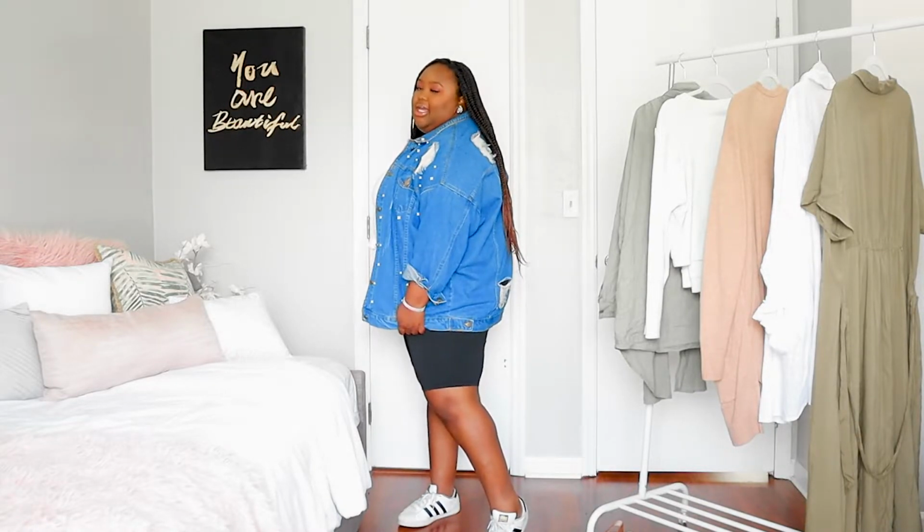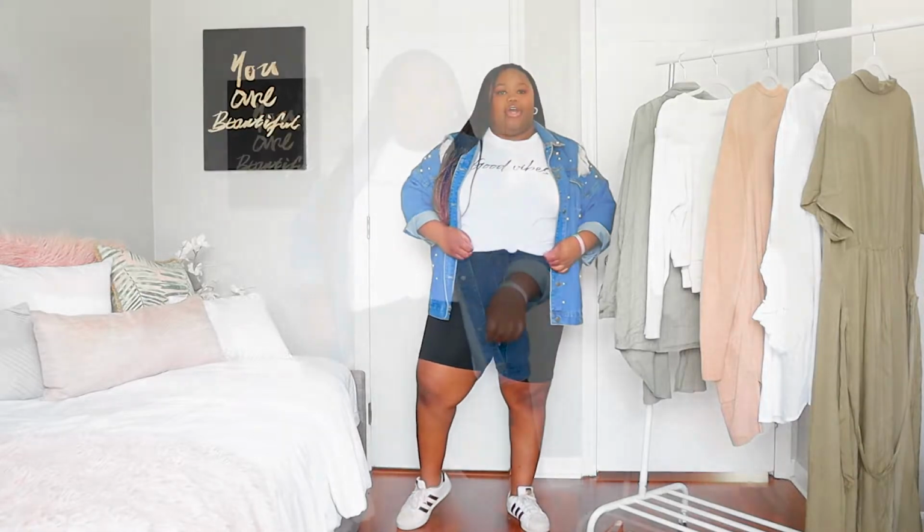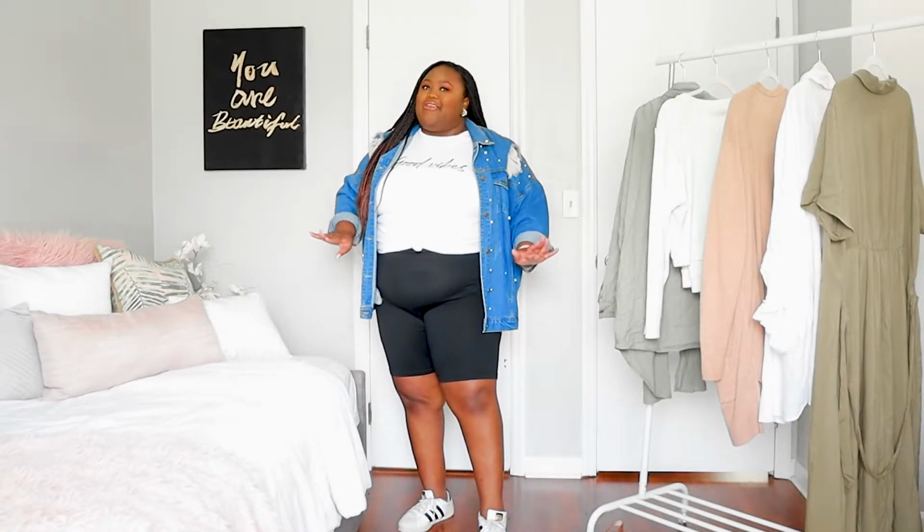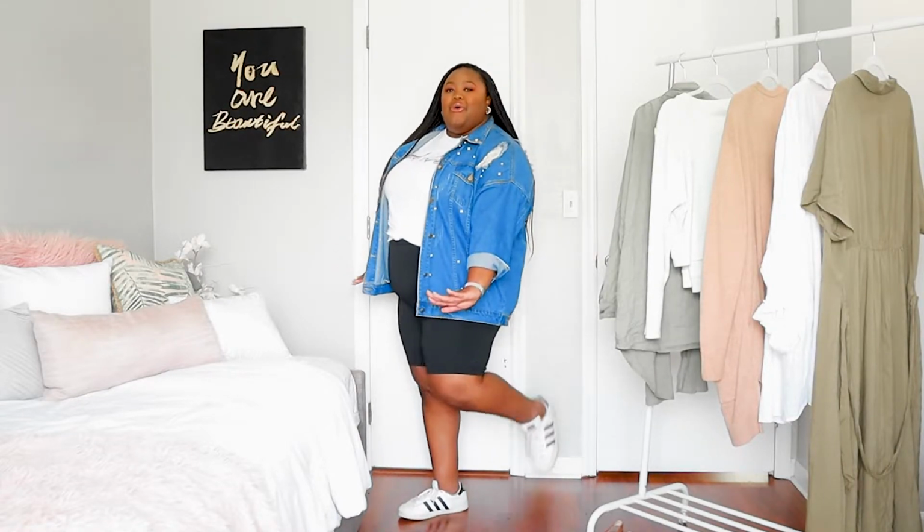I have this jacket, and I tied the front of this shirt up like this. Some people wear shirts that are too oversized, so you're covering your biker shorts, and you can't really tell if you're wearing pants or shorts up under the shirt, and that still bothers me. I also just love trainers with biker shorts.